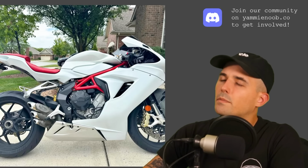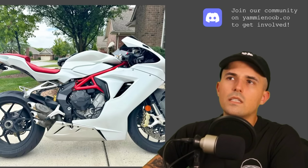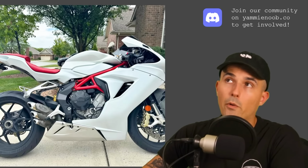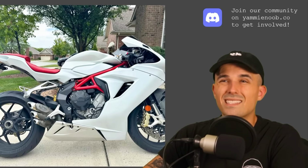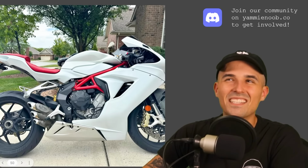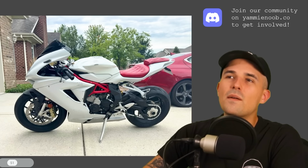Oh my god, man, the MVs just... Okay, I have so much to say about MVs, because I love them and I hate them at the same time. So, MVs utilize a steel trellis-style frame similar to a Ducati, but it's mated to a 3-cylinder engine. The 675 is roughly the same power output as a Daytona, slightly different character. The triple pipes ought to tell you what's going on. The single-sided swing arm... Oh my god, the MVs are just awesome.